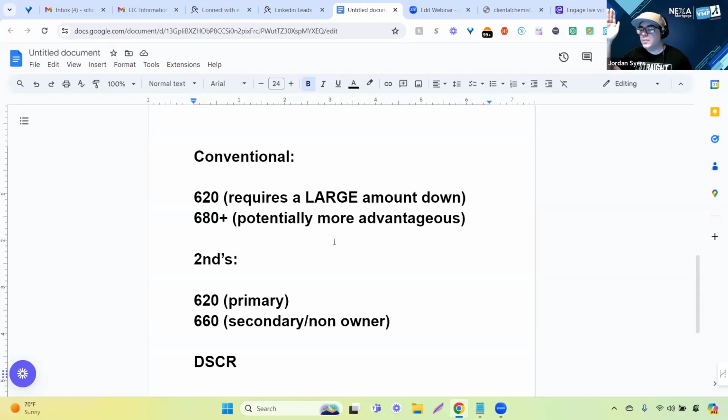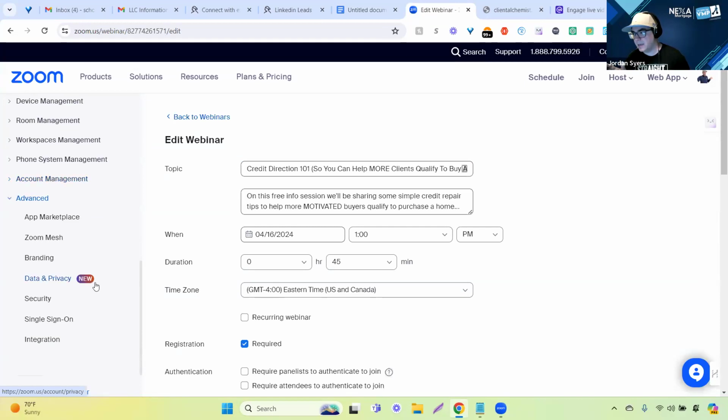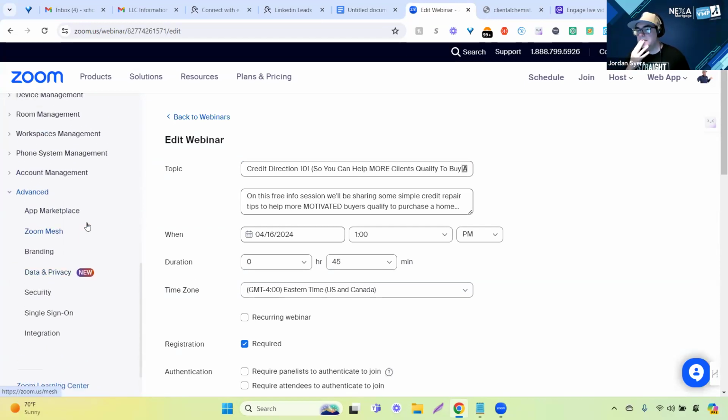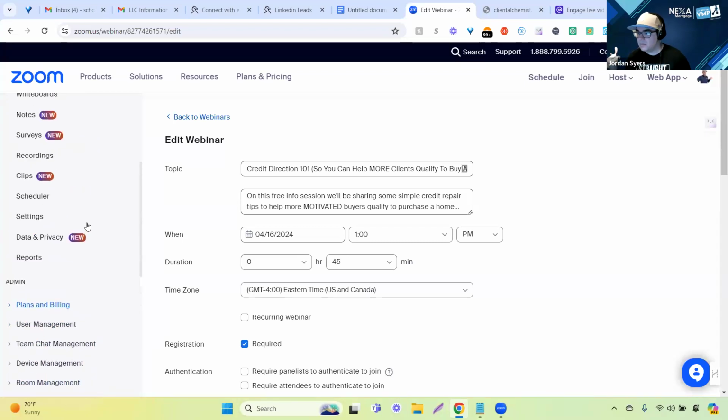All the ones we talked about above this, conventional, USDA, FHA, we all run an automated system that will tell us yes or no. Second mortgages and DSCRs are not. If they meet the guideline, they meet the guideline, right? So that's the nice thing about these products. If you just fit in the box, you qualify.